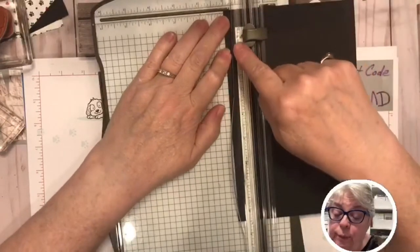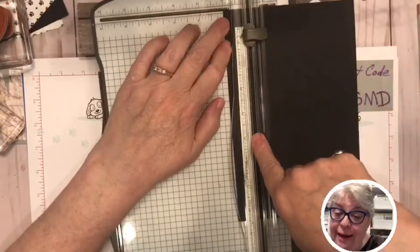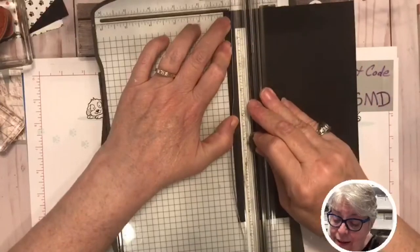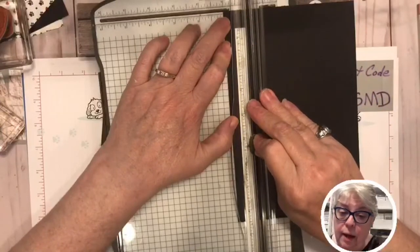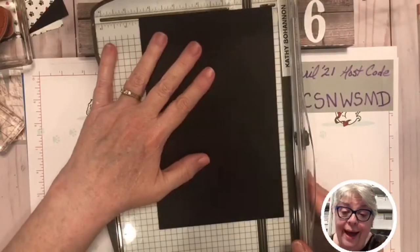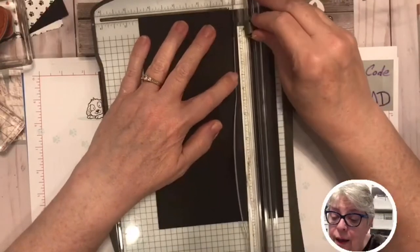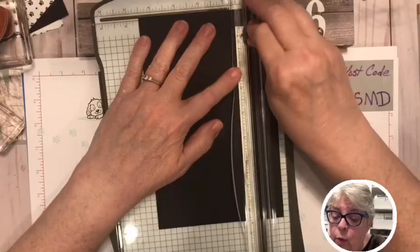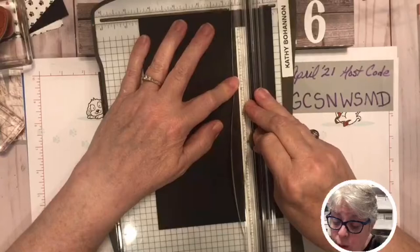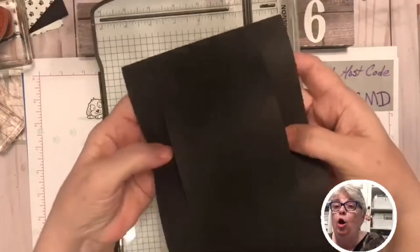All right, so I'm going to go from the 1-inch mark here and the 1-inch mark here, and I'm going to drag this bad boy down to 5.25. I'm making a slit in the cardstock, okay? And now I'm going to go to 4.5. All right, I'm going to do it again. Come back. I'm going down to 5.25. 5.25, right there, okay? That's pretty much the only cutting we're going to do.